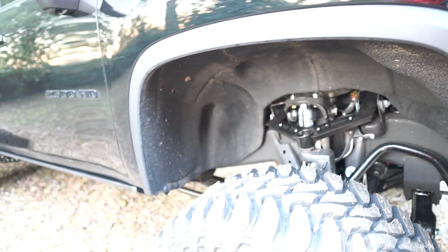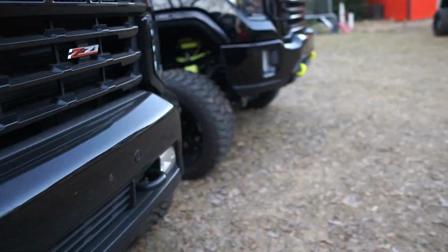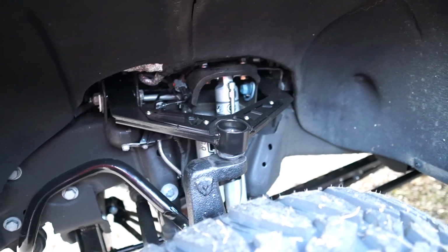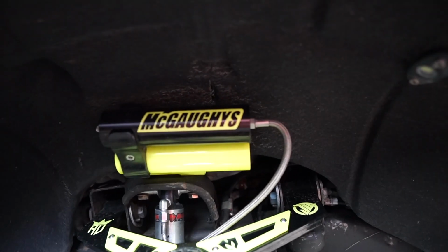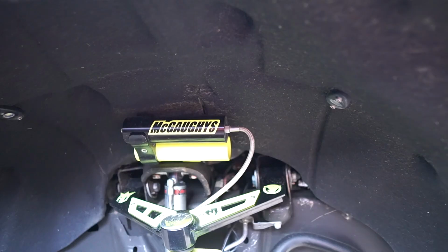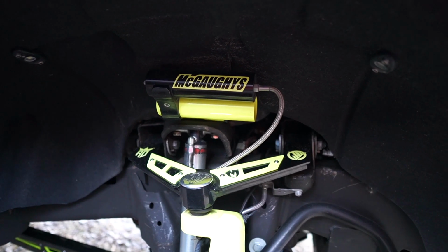Donnie's got Fox shocks, and his Cognito lift kit rides really well with the Fox shocks. Only thing I guess I would have done a little differently, see where the Fox reservoir shocks are mounted right there. You can get McGaughy's reservoir shocks and get their reservoir shock mount, which in my opinion looks a little bit better, a little flashier, enhances the reservoir shocks that you have.